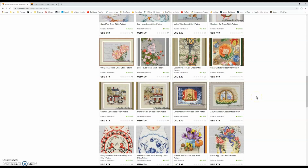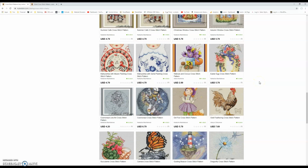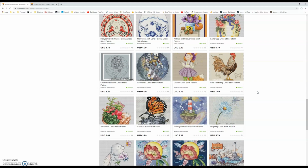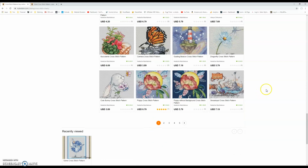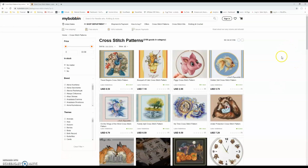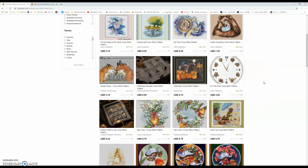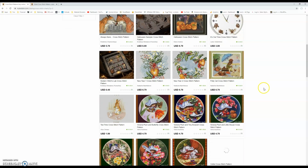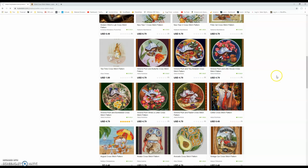But you can see just from looking at this the difference in the artistic style on this site versus a lot of the other ones that we've looked at before. But I encourage you to come over and just take a look. They have full kits as well as just the patterns. And nothing is really big, like something that I would normally do, but there are some beautiful ones. Let's look at this one right here.